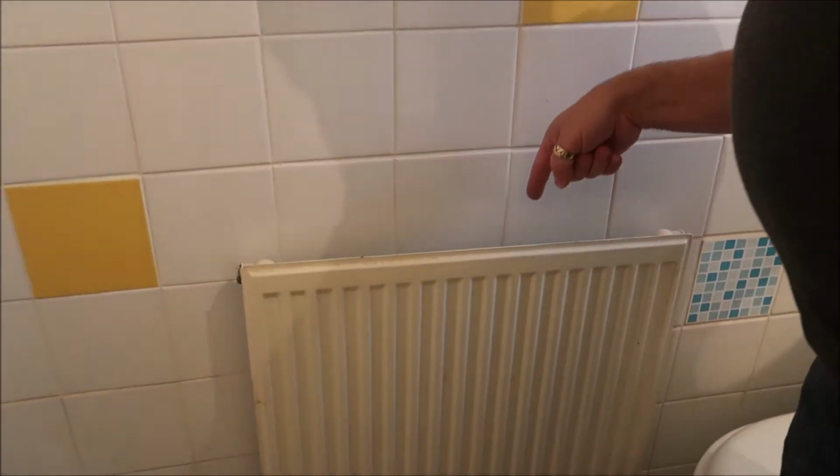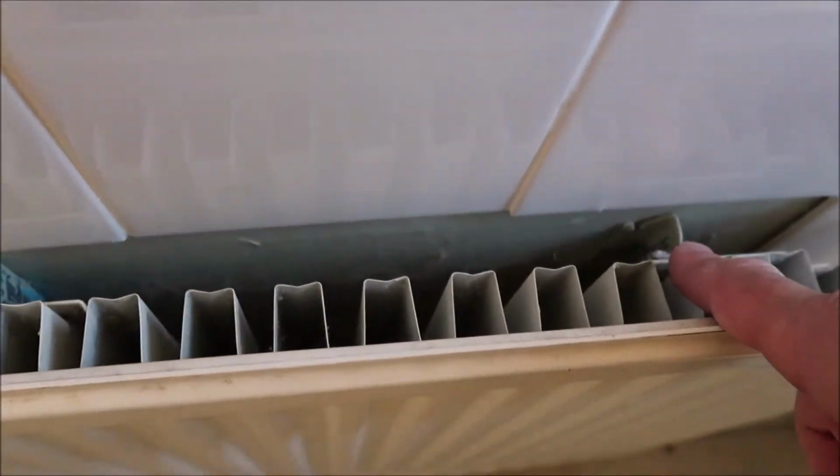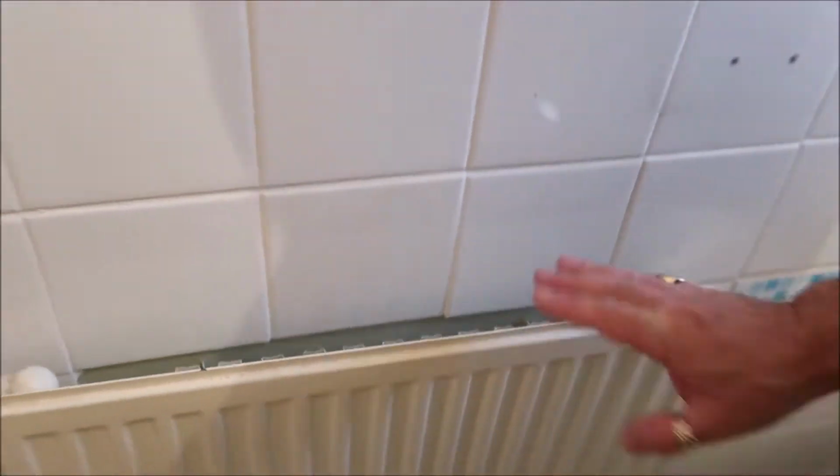We're going to have a new radiator. This radiator's had it. Can't be bothered to clean it and paint it. And for some reason, if you can get the camera down there, they didn't bother to take it off the wall when they did the tiling. One of my bugbears. So that's coming off, and we're going to have a nice chrome one up there. Or it might be there, don't know yet, depending on the plumbing.